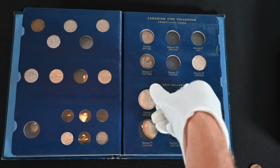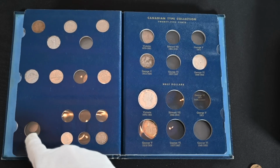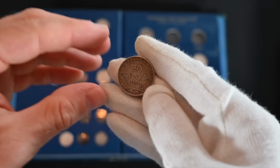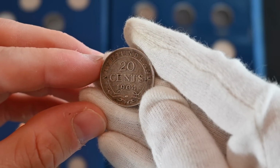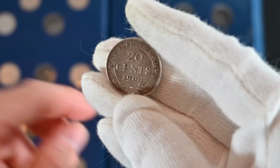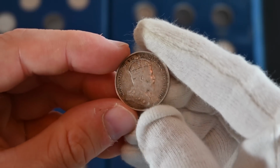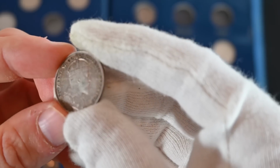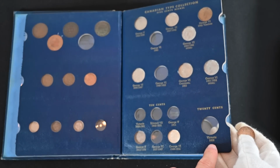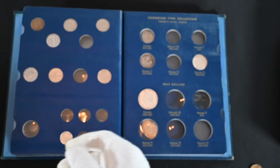But the reason why I'm sort of hesitant to some degree is because, remember I said that I don't have the 20-cent piece? Well, I do have a 20-cent piece. See here, it says 20 cents, 1904, but you can see on the top it says Newfoundland. So just like that, this is a Newfoundland 20-cent piece. And this is, of course, a King Edward VII. But here it says Victoria, and it's from 1858. So it's not really the same coin. So that's why I'm not going to include it.